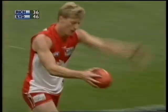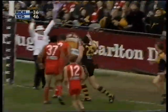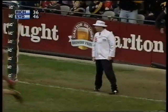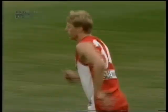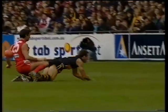Luff, go for goal. Shoot from 40. Should convert and pokes it. Touched. Oh, can't believe he didn't make the distance. Neither can he. Well, it's unbelievable. Right on the line. Pretty good passage of play from the Swans finally after they tried to give it back a couple of times.